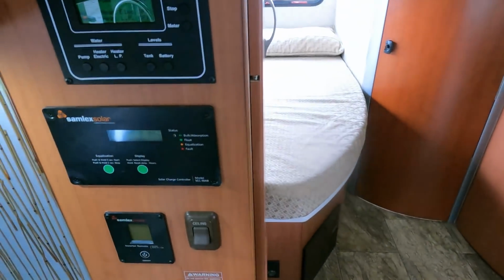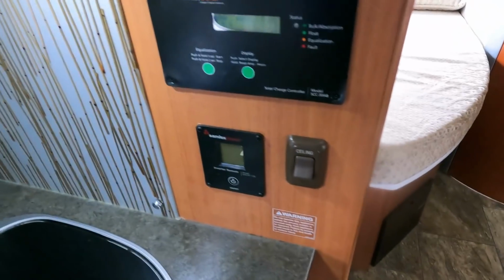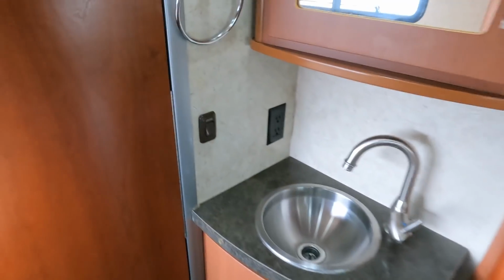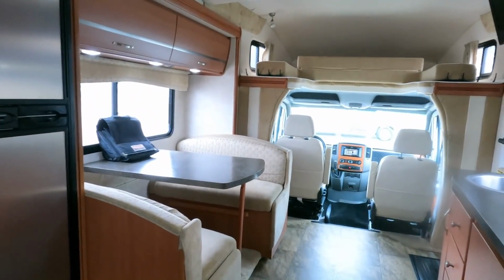And of course, you've got the solar charge controller, inverter controls. I'm not sure about the size of the inverter because I don't know if that's factory or not. That's Samlex and solar. You may have to do a little research on that, but I had it running the refrigerator, and it was doing just fine with that. So I imagine it's a decent size inverter.